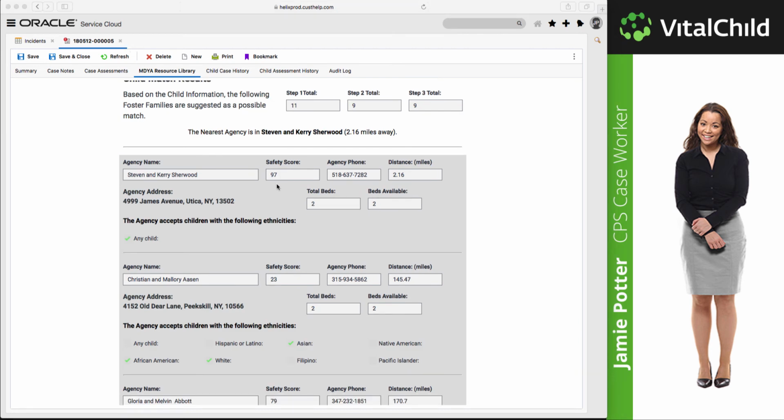Last, let's look at the closest foster family. Stephen and Carrie Sherwood are just 2.16 miles away. You'll notice we've included a safety score. As more and more kids, parents, and foster families use a tool like the MDYA 360 Foster Care Assessment, we can get a better picture of the foster families in the system. Think of it as a goodness of fit score. In other words, finding the right family for that particular child.